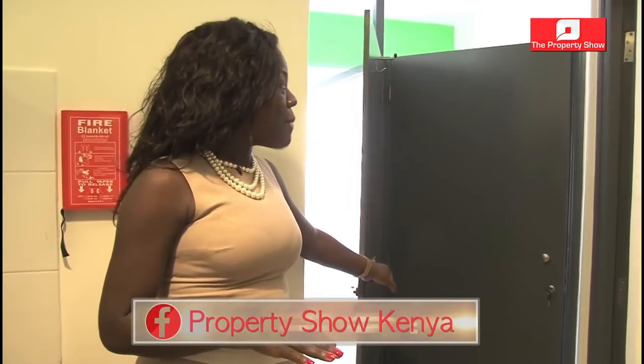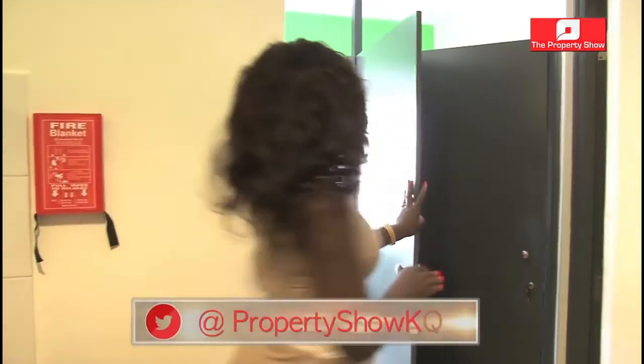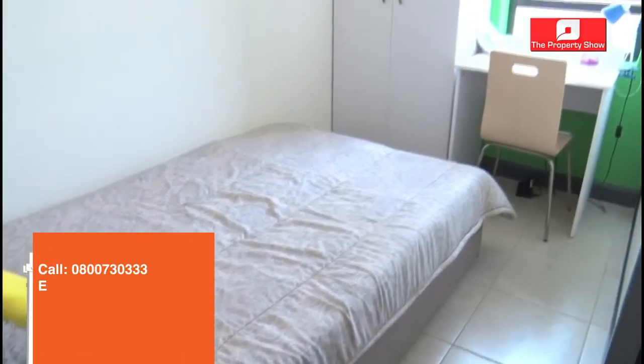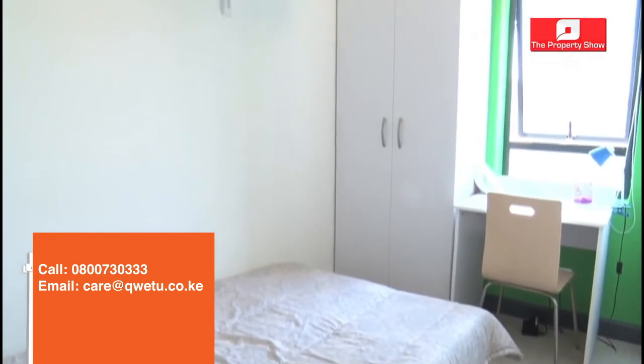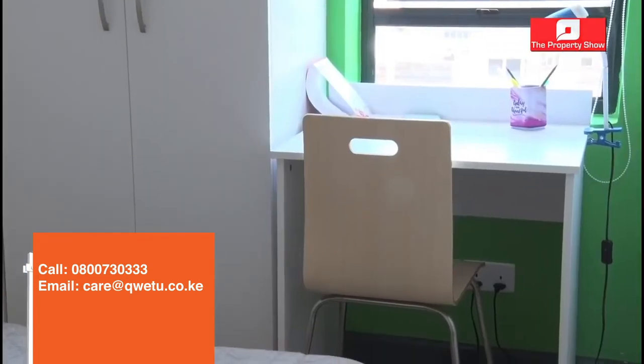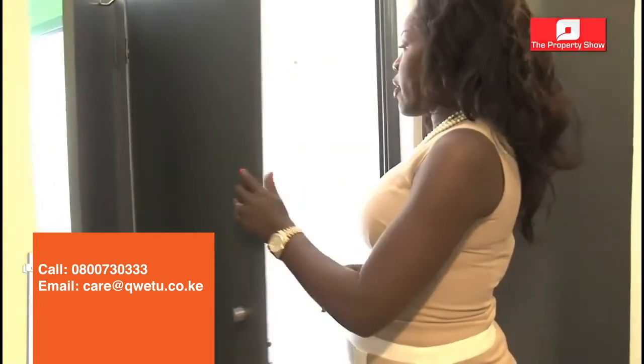So the main feature of this room is the partitioning system. Yeah? So if you come in, you can see that the features are very similar. They still have storage, a study table, and they have the shelves, the lampshades, and the wall that divides that room from the other section.